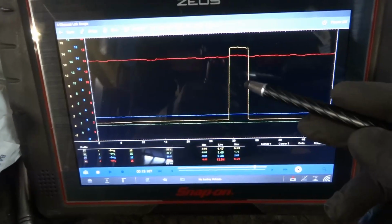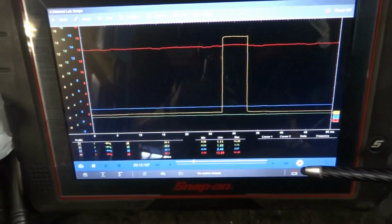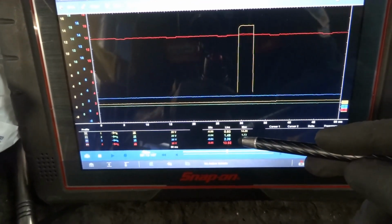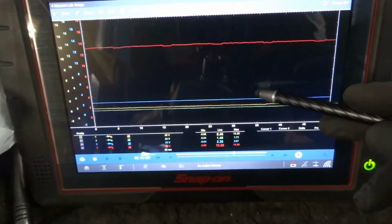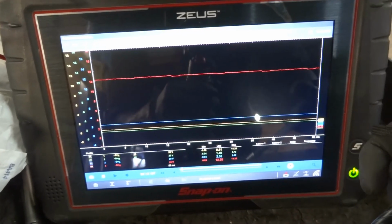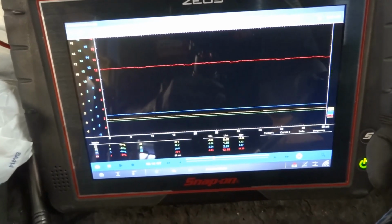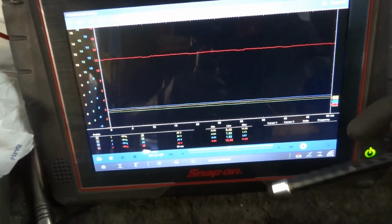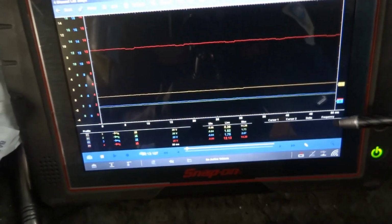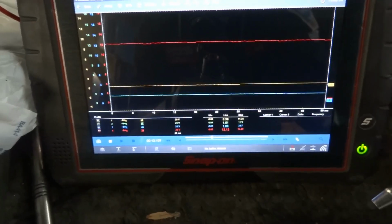So right there, this is our heater control. Okay, so we have voltage, we have our heater control. So the wiring is good, the problem is just the sensor. Okay, since the sensor is responding slowly, we're just gonna go ahead and replace this sensor, and as we do that, this problem will be fixed.